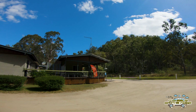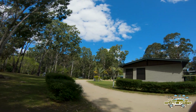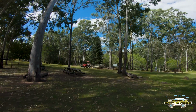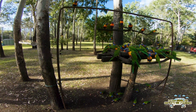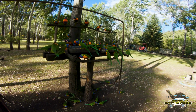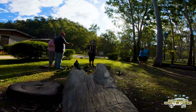One of the other fantastic things about this particular van park here is that they have a daily bird feeding here, which is included in the price of your admission when you camp. So all you need to do is just turn up in the afternoon. I think it's at around about 4 o'clock, and you can feed a whole host of local birds like cockatoos, galahs, and a whole heap of parrots as well. There's tons of different birds here, and it's a really interesting thing to come and check out.